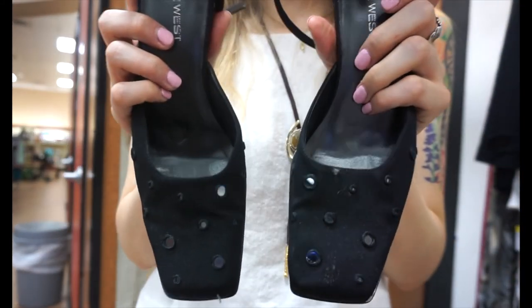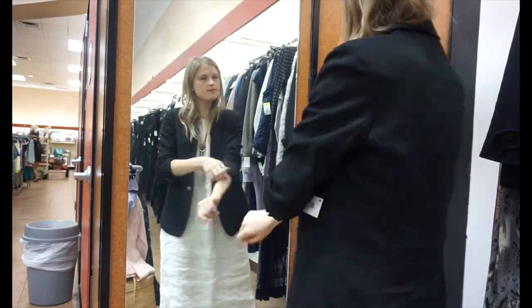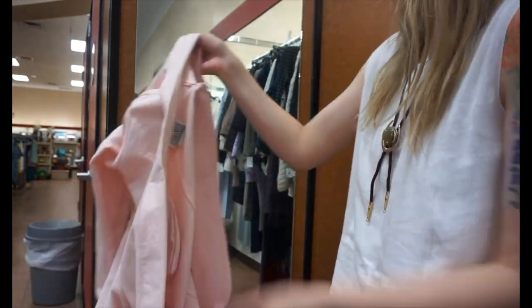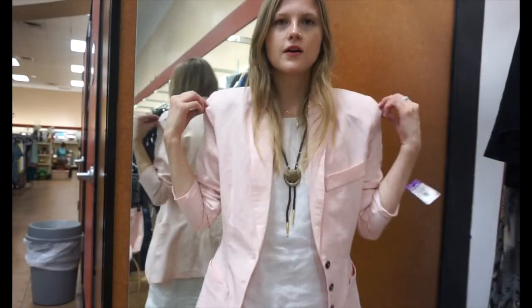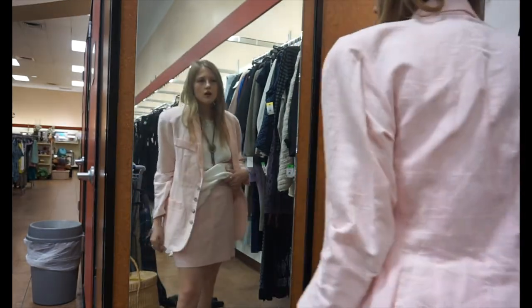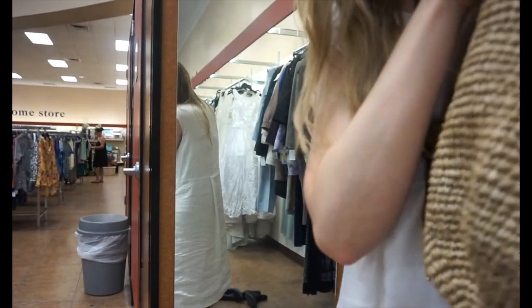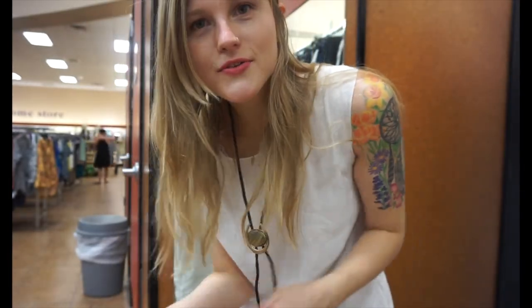Are too small and I'm really sad about it. This pink suit. I would definitely take out the shoulder pads because they're really massive. Oh my gosh. Oh, you know I'm getting this. I found this really cute backpack. See, I said I wanted to find woven accessories. I found three. Two bags, one hat.